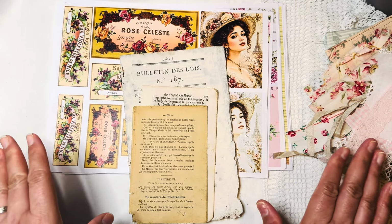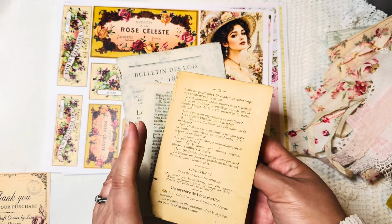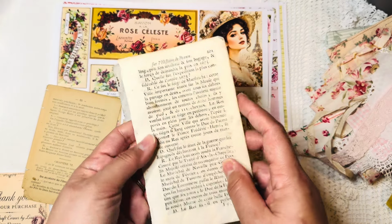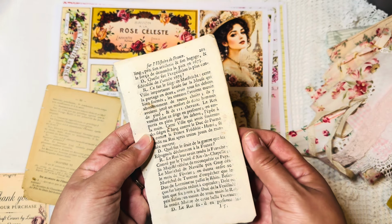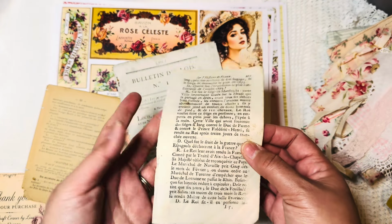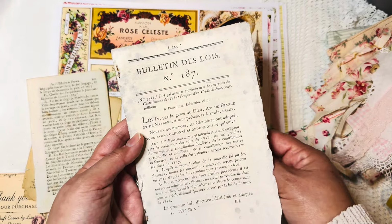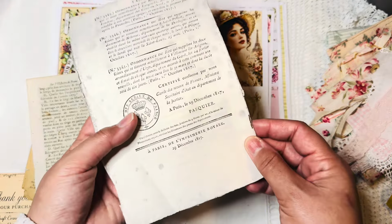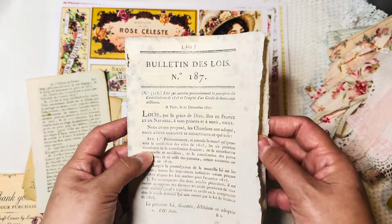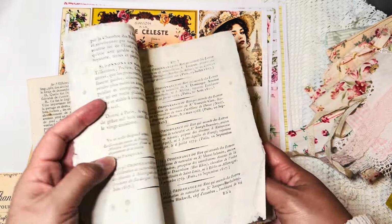So those are some of the fabrics that she has, and then she also has French antique book pages and documents. You guys know that I absolutely love the rag paper book pages. The older the better. Look at this, from 1817. So I'm going to leave that information below so you can check it out.